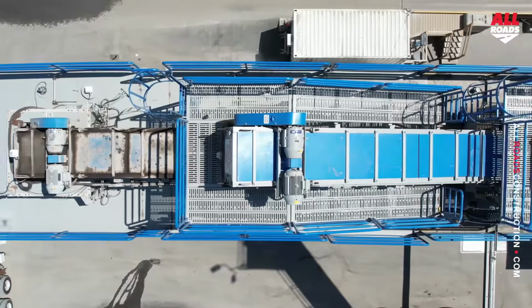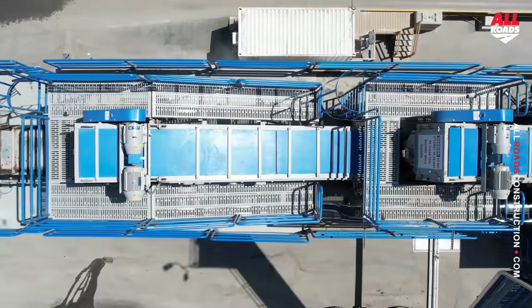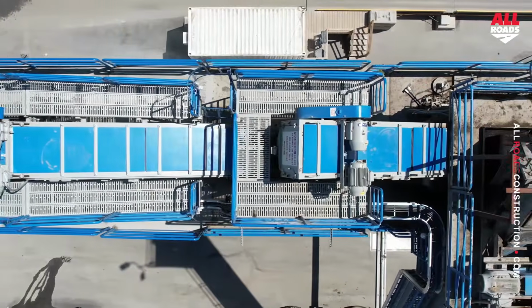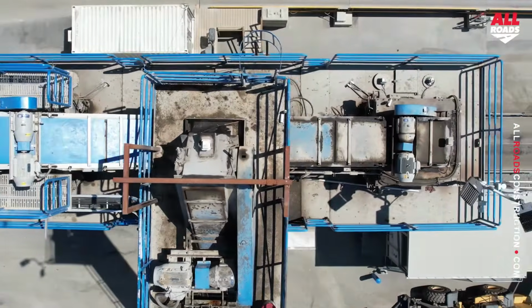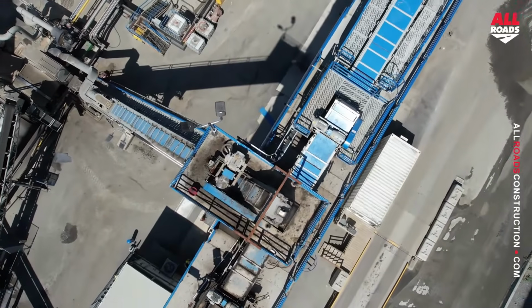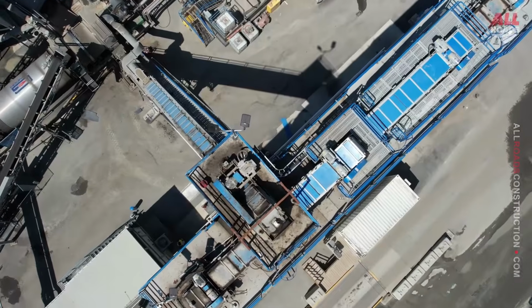Everything in that slat is covered. Some plants you'll see it's not covered. Everything along the top of all the silos is sealed off. So in full production, you'll see zero blue smoke going up into the atmosphere from this plant. Another component that makes it one of the greenest.